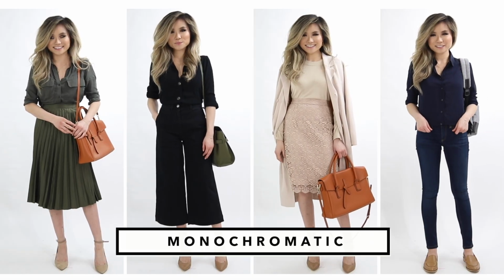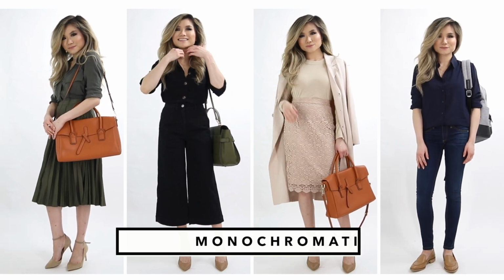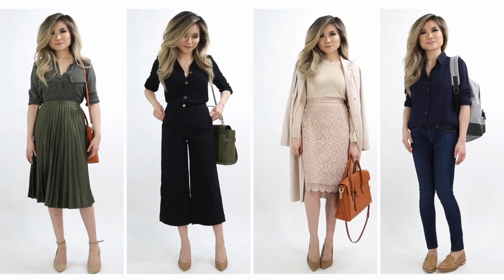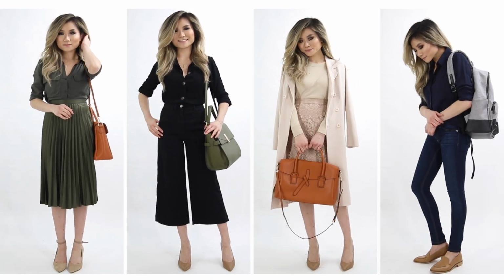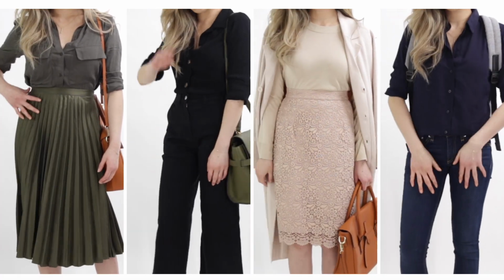Idea 13, let's revisit the monochromatic theme. This is another go-to idea whenever you are short for inspiration. In the part 1 video, I just did black, grays, and whites, but here I wanted to show you guys a little bit more of a variation for a more casual environment. You can do a dark blue shirt on top of your blue jeans. You can do olive green on olive green.